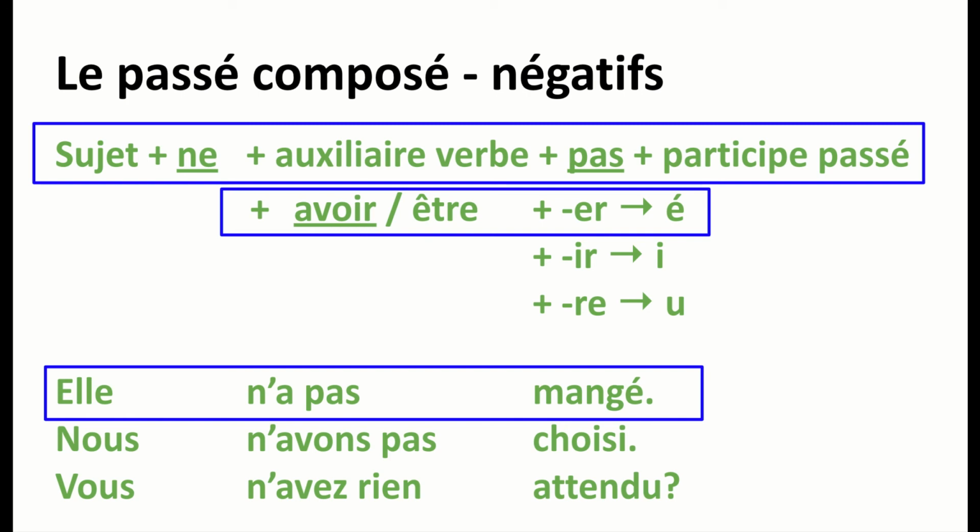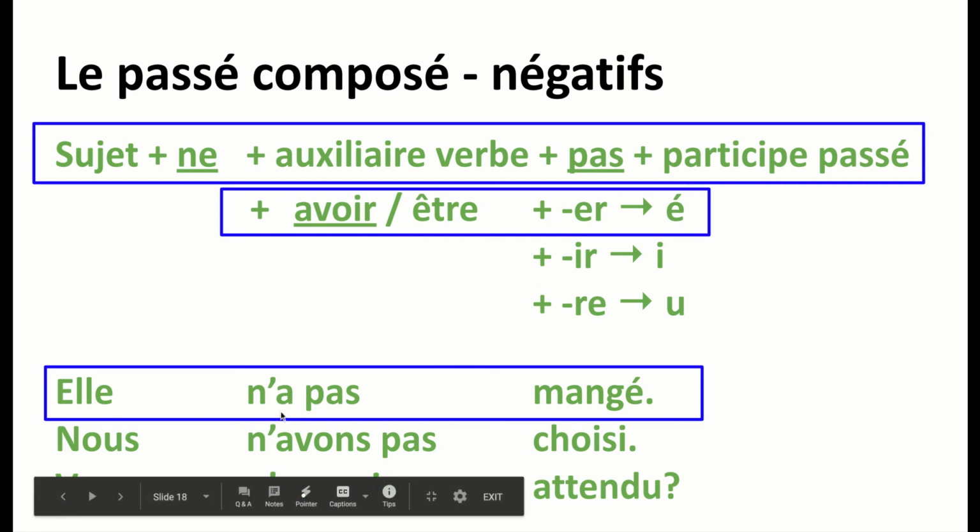And notice where the ne pas is. Did you find where it is? It is around the conjugated verb, around the auxiliary verb, okay? And that's always where you're going to find the negative.